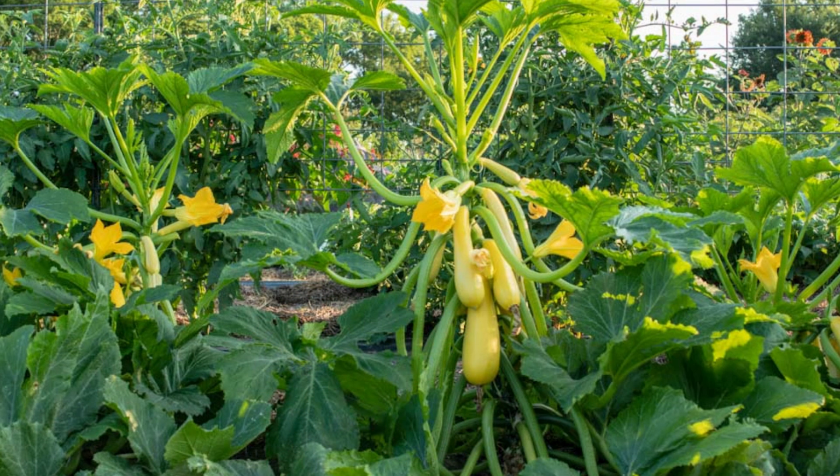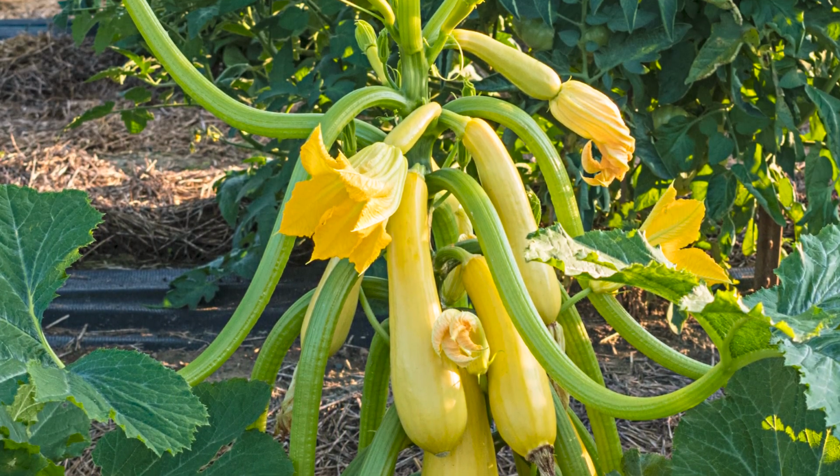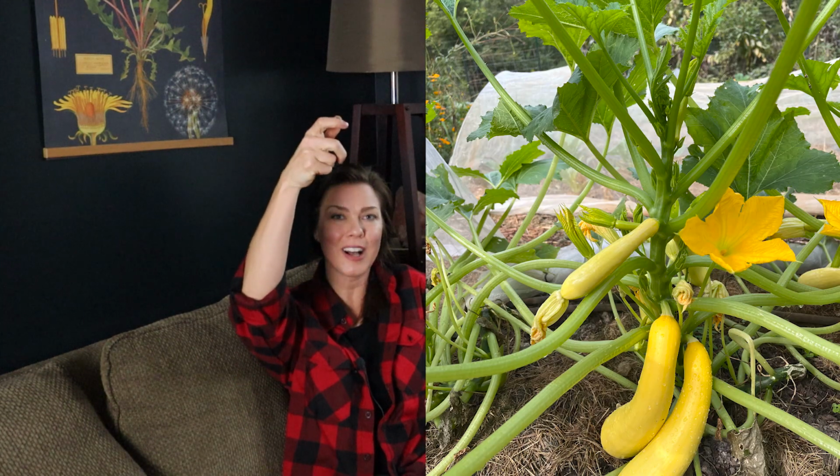So it kind of puts up this central leader that just keeps growing and it keeps setting fruit along that main stem. This gives me a continual harvest. It also makes this variety really nice for caging or staking. So you can kind of grow it up and keep it off the ground, eliminating some of the issues with things like insect pests and air circulation problems. And because of that indeterminate production, it's just a massive producer. I easily could have gotten away with just one plant to feed my entire family.